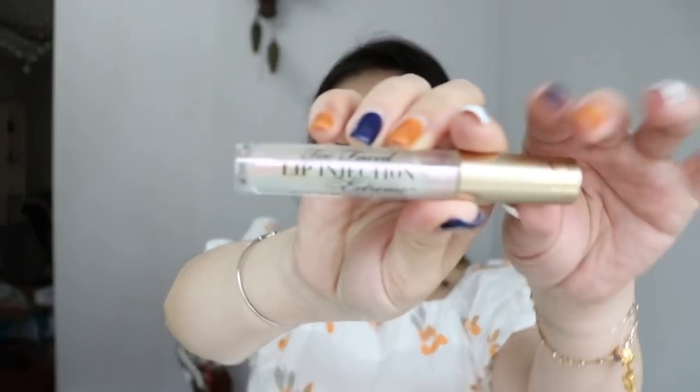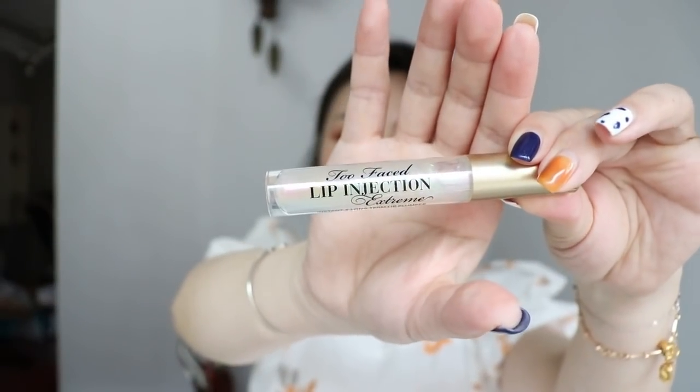Now, let's move on to my next favorites from KathleenLights. Of her favorites, I've chosen two. One is this Too Faced Lip Injection Extrema. As some of you may know, I have fairly small and thin lips, so I would love to have plumped lips. So when this appeared in one of her favorites, I straight away bought this one.